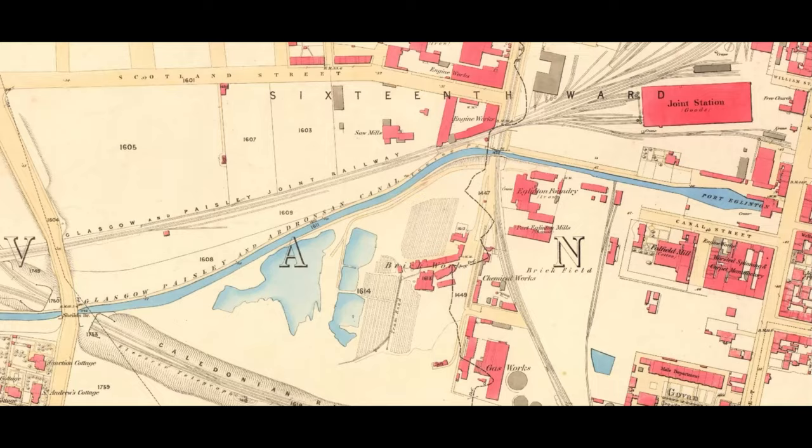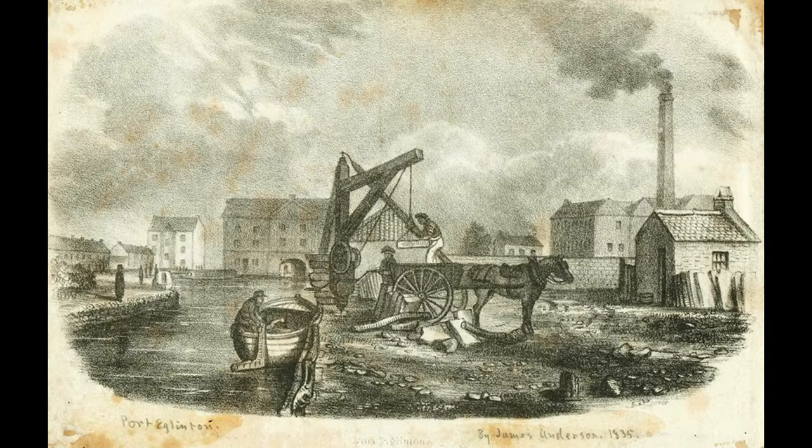This 1850s map shows the Glasgow end of the canal at Port Eglinton at a time when the canal was still in use. All thoughts of extending the canal to Ardrossan were dead and buried by this stage, but still it bore the name the Glasgow, Paisley and Ardrossan Canal. Perhaps they always hoped that one day it would be extended. This image shows Port Eglinton in 1835.